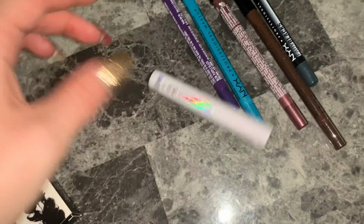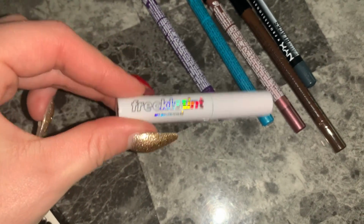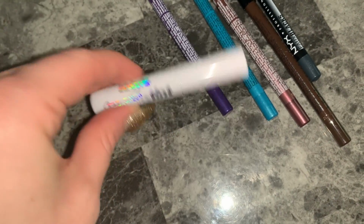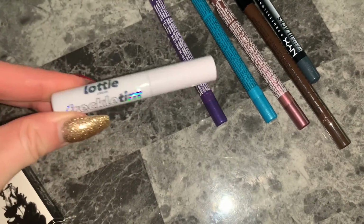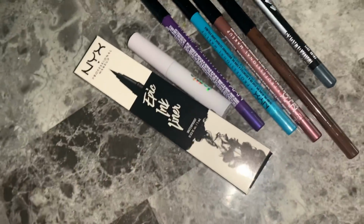And I got this because one of you mentioned it to me. It's the Lottie London Freckle Tint. It was really cheap, and I'm interested to see if it's similar to the Freckle product. I'm gonna use this first, and then if I don't like it, then I'll use my Freck. I don't wanna run out and then find something I don't like. And then I just bought another Epic Ink liner, just because I'm running out of mine. Those are all from Ulta.